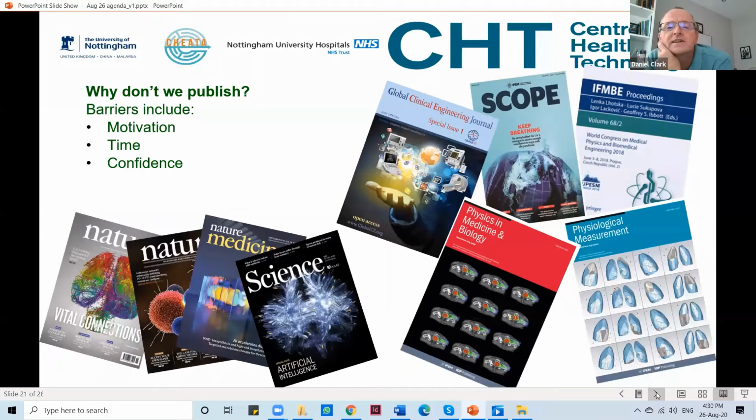Another key barrier is time. Again, as we've said, clinical engineers are busy people. We've got a lot of operational pressures. Finding the time to publish can be challenging. Chances are we solve one problem in our hospitals, and rather than stop and write it up, we just move on to the next, because there's always more problems, always more challenges facing us in our everyday working life. Writing for publication can be hard, can be tricky, can certainly be time consuming, and that's another barrier.